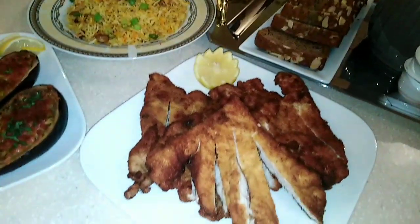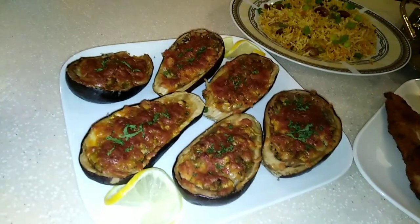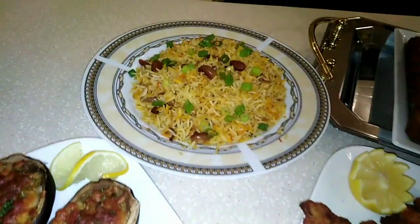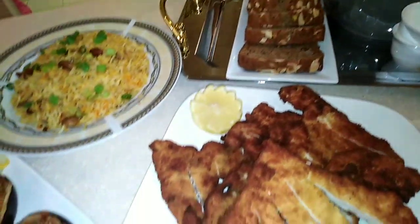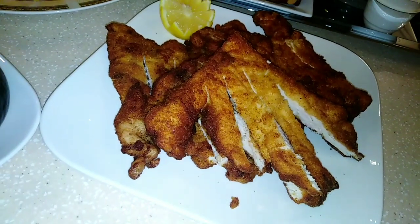This is what I prepared for today. This is the eggplant with chicken inside and mozzarella on the top. So, I also added fried rice. Okay, I made banana bread with dawa or Arabic coffee. And then, our chicken. So, this is it guys.